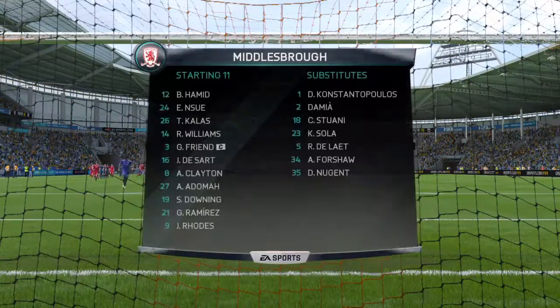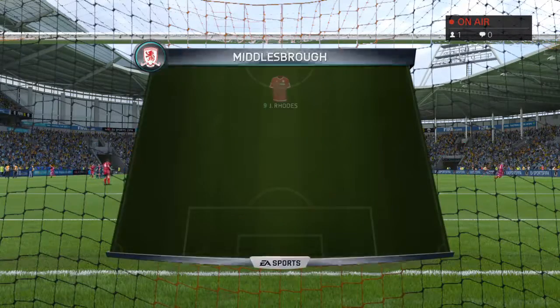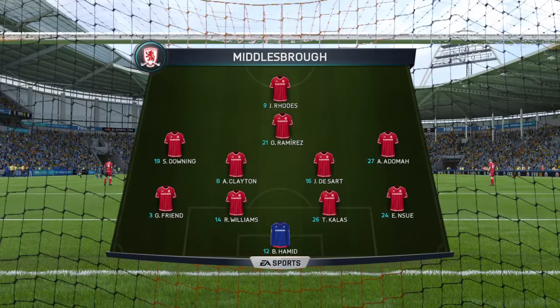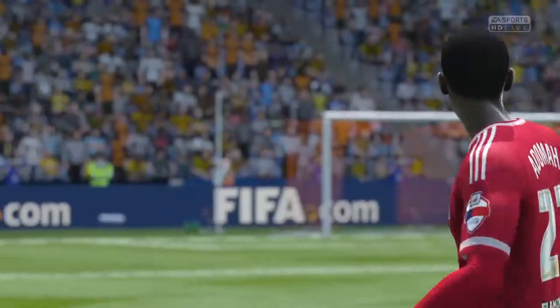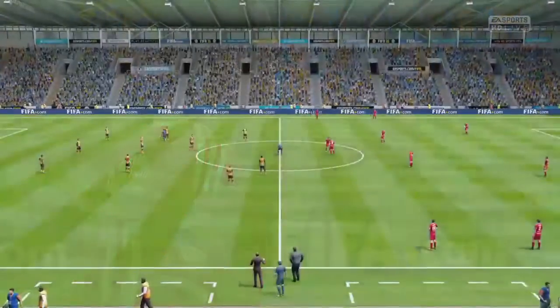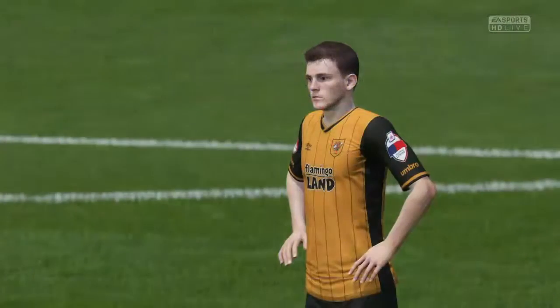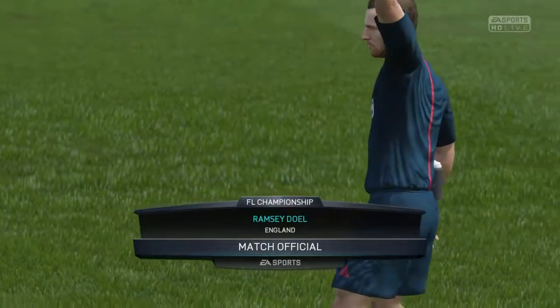This is the 11 that will take the field for Middlesbrough. Well, more often than not, we're looking at teams that shape up this way, Alan. Yeah, such a popular system, 4-2-3-1. It gives you a lot of stability, and if your front four, as you might describe them, are good players, it's a really potent system. What we've got in this game, of course, is 2 real rivals, and that can bring the best out of both of them. Ramsey Dool is the referee today.